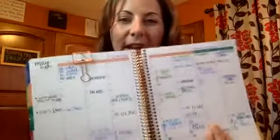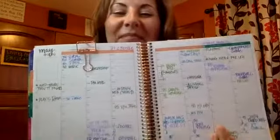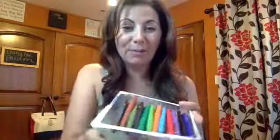I have it color coded, and Erin has some fun pens. I have this little tray, not fancy at all, of colored pens that I use because I love to make it, well, one, it's efficient. My kids each have a different color. I have a different color. My husband has a different color, and then I have a color for family stuff. So it's really easy for me to look at my plan and be able to see who's what without having to write everyone's name down. It's just a really easy color coding.